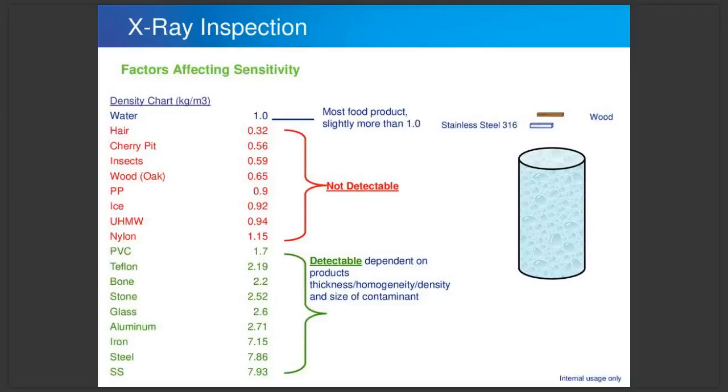We wear hairnets when we walk into the production environment. There are good pest control programs to prevent insect infestation. We are no longer allowing wood on the operations floor. It's because those materials are very challenging to detect with any kind of technology today. Certainly the future may hold some differences in abilities to detect those materials, but for now, recognized inspection systems are very challenged to inspect those materials.